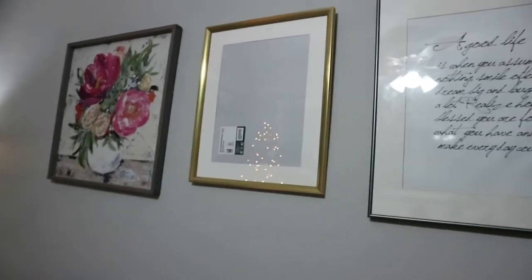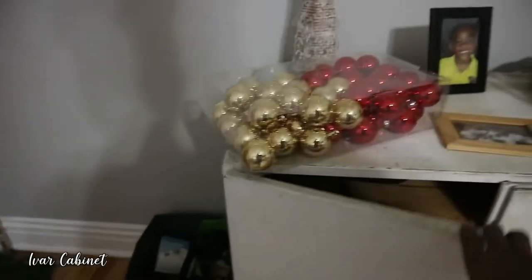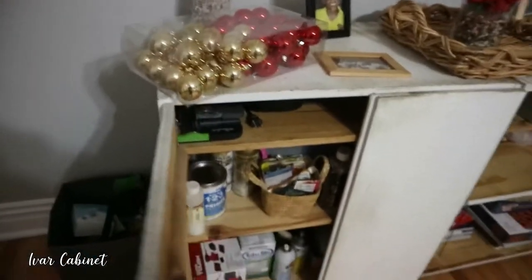So yeah, I just want the picture frames up on the wall. And all of that stuff has to go back into storage. This is going to be my next project, y'all. These cabinets are from IKEA. Now, the doors, these doors I am replacing. This is what I use to store all my craft stuff in.